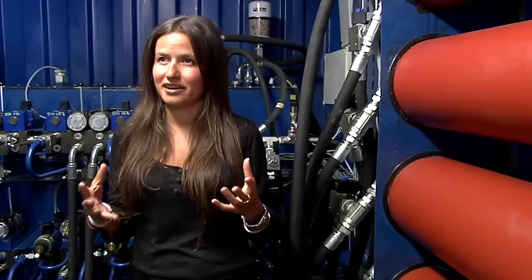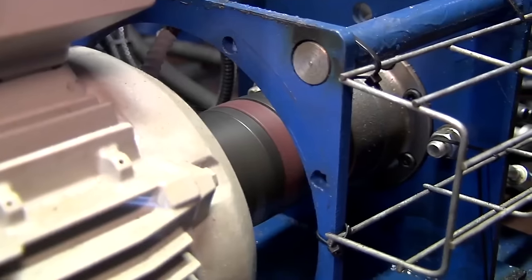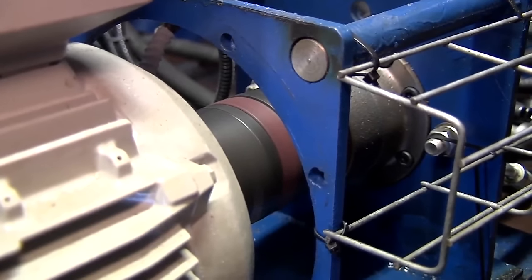That pressure is very, very strong and can range between 50 bar in low waves to 160 bar in higher waves. That pressure is used to turn the hydro motor, and these hydro motors are turning the generator.